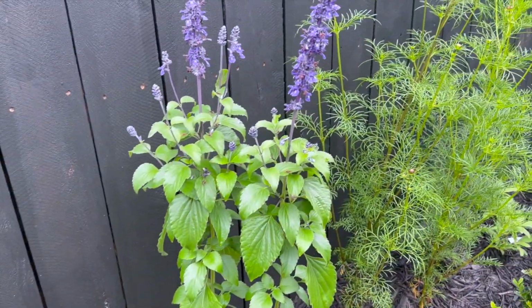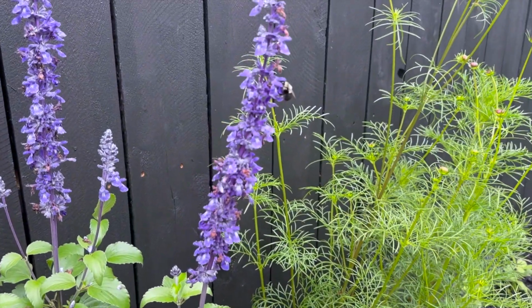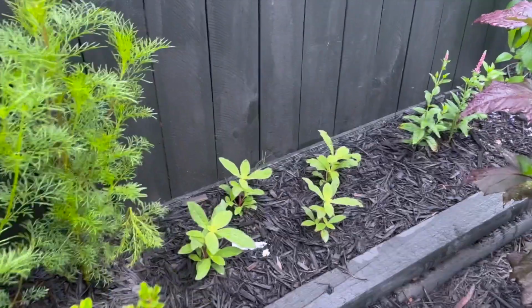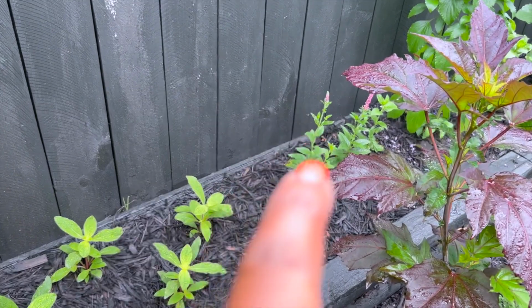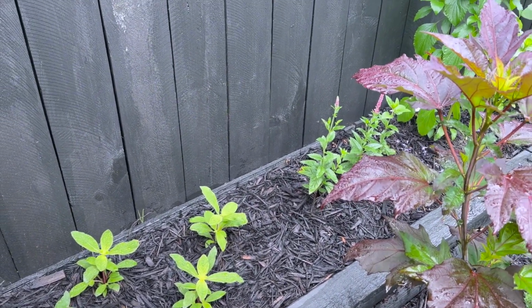This is my blue mist spirea, and looky here. This is the thing too. I try to plant things that will bring the pollinators to my garden. This here is my gomphrena that's doing well. That there is some Veronica that I transplanted.